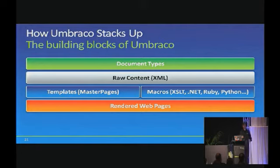So this is just a real simplistic view of how Umbraco stacks up before we get into the demo. This will become clear while I'm working through it. Just like Kentico, we have a document type that basically describes what our content type is. That is a modeling tool for deciding what the raw content in Umbraco is, how our XML is actually stored in the database and on the disk. Then from there, we transform that content using a combination of templates and macros. And because we've got the CLR integration in Umbraco, you can write your macros in XSLT, .NET, Ruby, Python, even LOLCODE is one of the extensions that's been put in there. And then finally, you get your rendered web page output. So I'm just going to flick over to a demo.